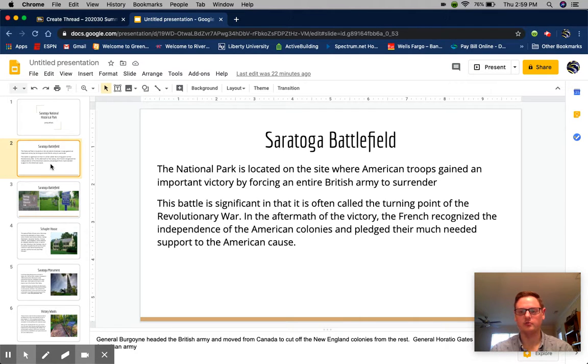Now, this didn't go as planned. There were a lot of reasons as to why it did not go as planned. But the battle is significant in that it's often called the turning point of the Revolutionary War. In the aftermath of the battle, the French will recognize the independence of the American colonies and they'll pledge their much needed support to the American cause. That support came in terms of finances and in military support.